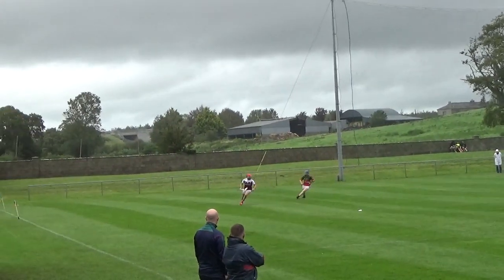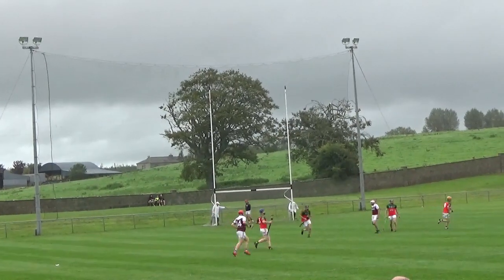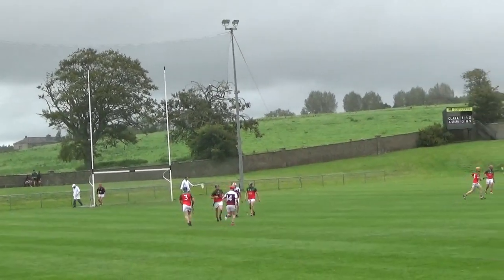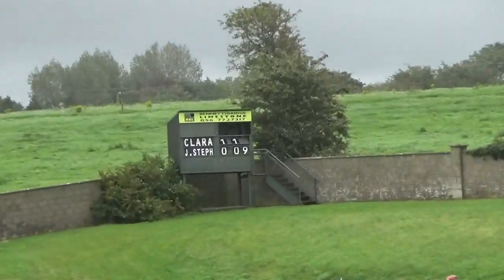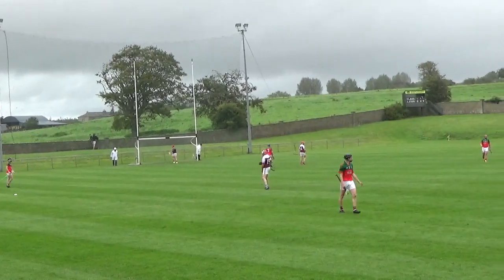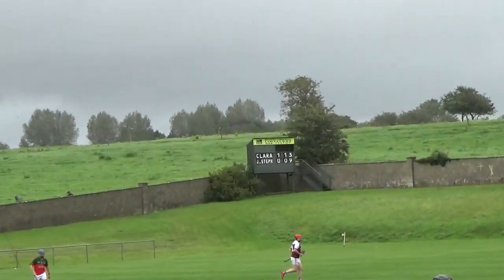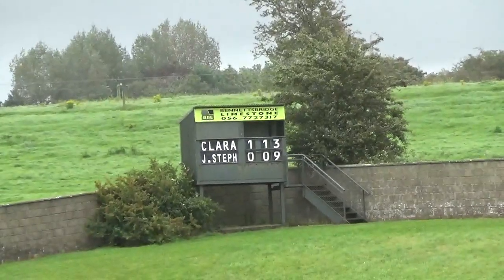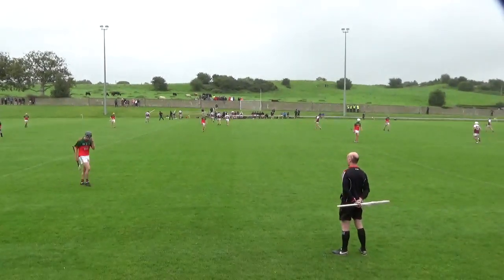Martin O'Connell puts it in front of Bulger. And Bulger points. Bulger definitely getting the better of Tomas Keogh here. Martin O'Connell found him well. Put that ball 5 or 10 yards out in front of him. That's what forwards want, and Bulger points. 113 to 9 points, and it's a water break here in Bennett's Bridge.